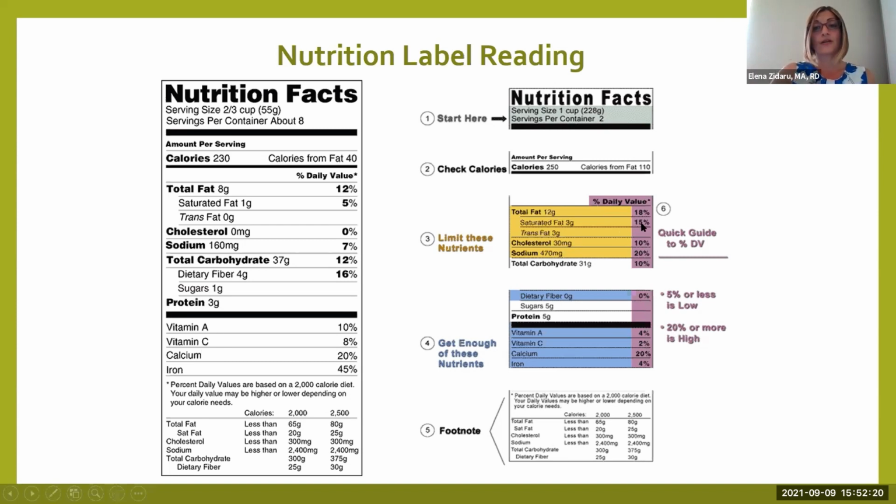So we glance at saturated fat, 15%. It's not 5 or less, it's not 20 or more, but it's closer to 20. So it is higher in saturated fat than we would want. Then sodium, we look here, 20%. Okay, that's high in sodium. You don't even have to worry about the milligrams and know the standards for what would be low or high, because the percentage will tell you. For saturated fat and sodium we want as low as possible, 5 or less ideally, up to a maximum of 10. That would still be kind of okay-ish.